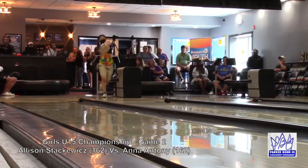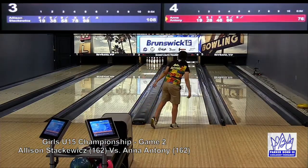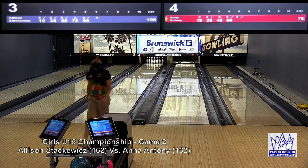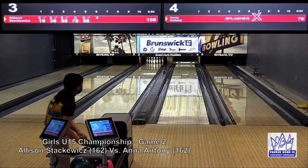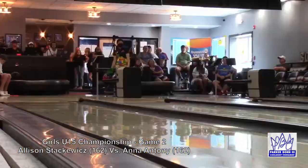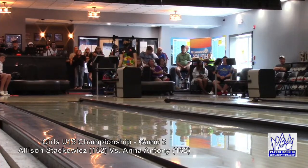Anna stepping up here in the 6th, looking to get on the strike train a little bit. She's been able to throw a couple strikes here. Gets the light mixer, hits that down lane tracer. Just like we said, the really good indicator of whether your ball is going to hit the 1-3 or not is that right-hand down lane tracer. She just hit it perfectly and gets the light mixer to carry.